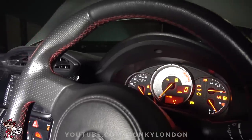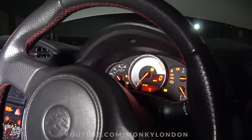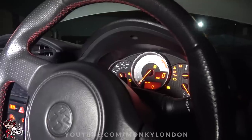The gauge cluster's pretty neat looking as well, isn't it? Yeah, with a big tachometer in the middle. It's quite nice to see when you're driving. Yeah, and all digital as well. Yeah, nice place to be, man.